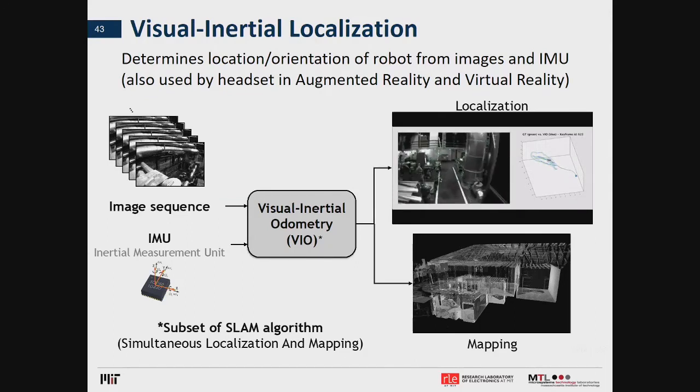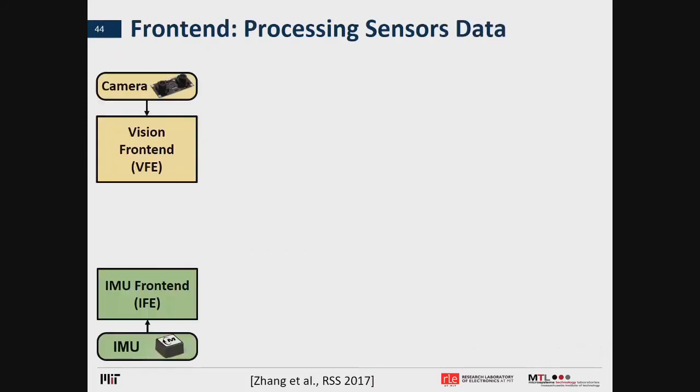So for example, if you have an image sequence coming in, you would be able to estimate in a 3D space where you actually are and what you're looking at. Okay? If you're in an unknown environment, you can also create a map of your surroundings. So this is a very important part of localization. I'll very briefly walk through what are the key steps so you can see the degree of complexity in this type of approach.